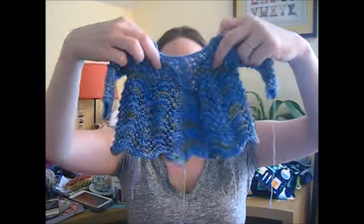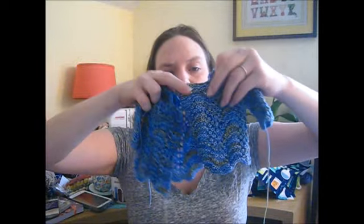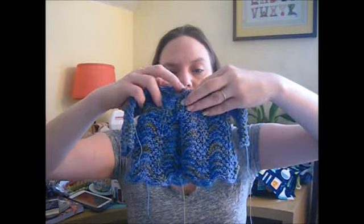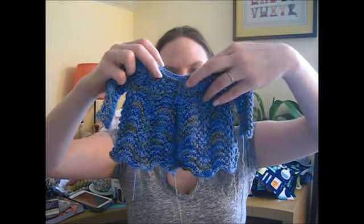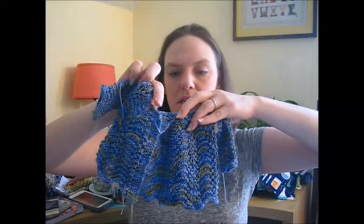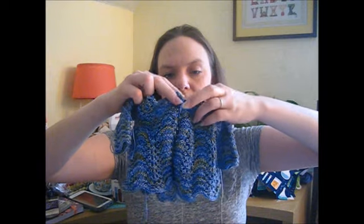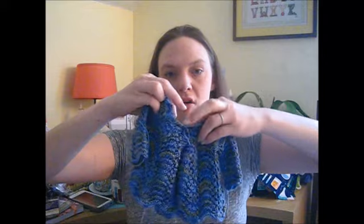So here it is. It looks really tiny right now because it's not blocked, but it's the Feather and Fan lace pattern, so it is gonna block out very beautifully. So this is the Wee Liesel cardigan by Isolde Teague. It's a great pattern. It's a lot of fun to knit. Very simple, but I think it has a lot of wow factor.